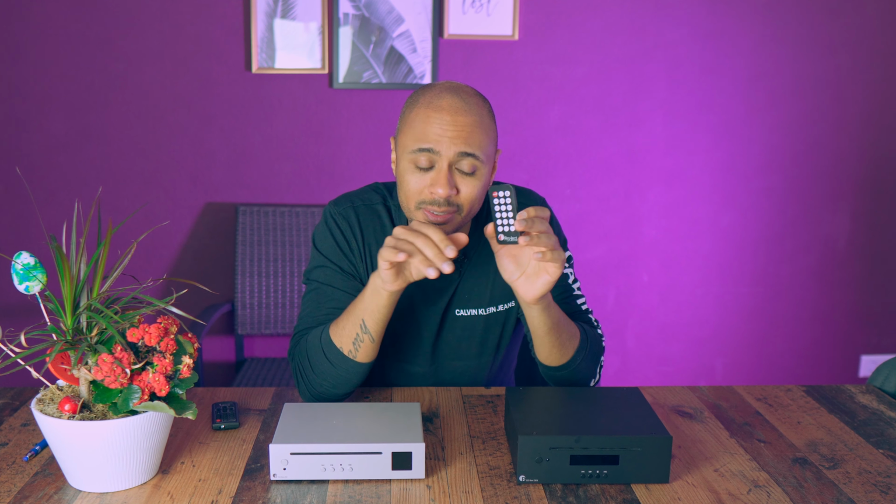Both of them come with this ultra cheap small remote control, which is probably my only criticism regarding the two highly affordable CD players, but we will speak about it later.